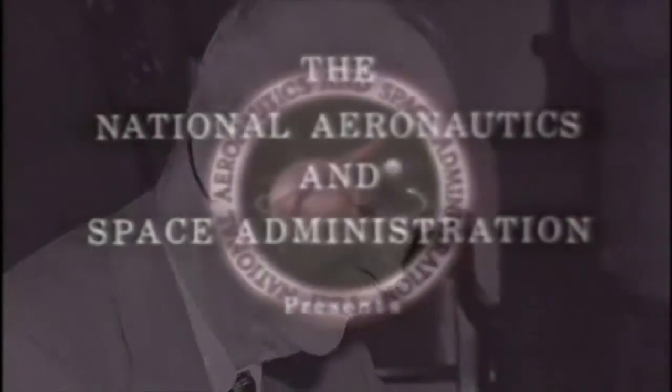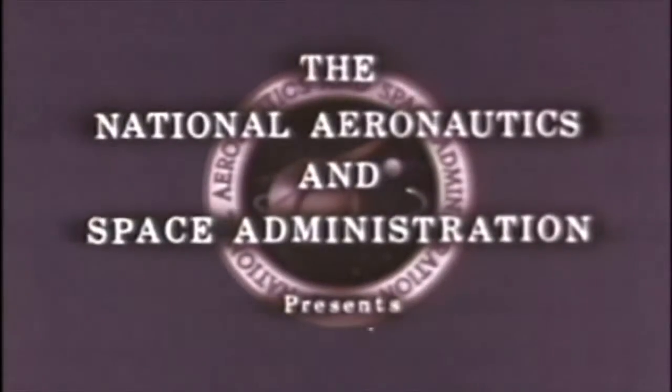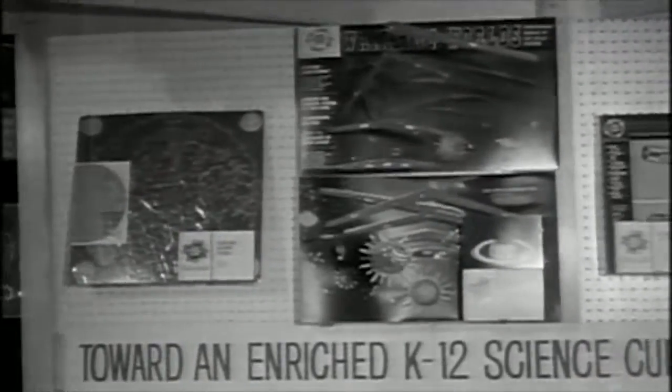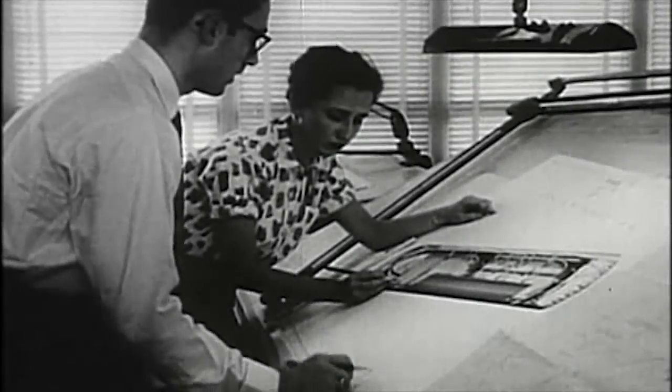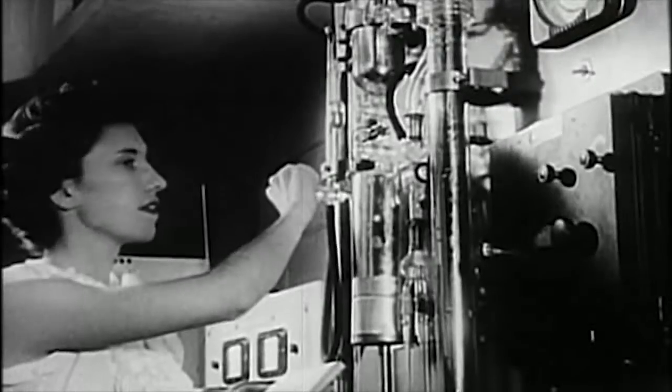In 1958, Eisenhower creates a new civilian agency to run America's space program, NASA. Federal funding for American science and education is also increased to better compete with the Russians.